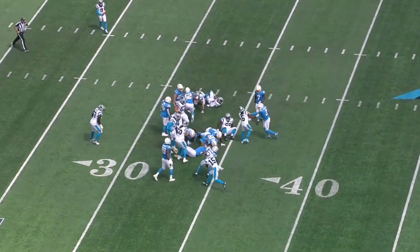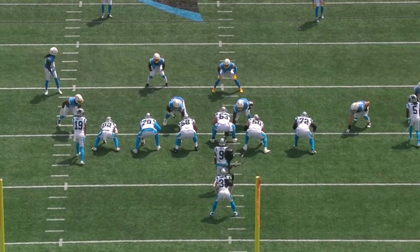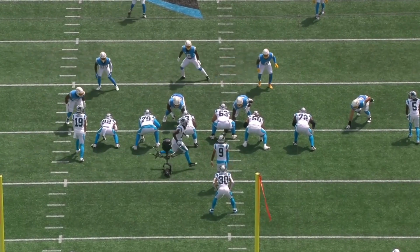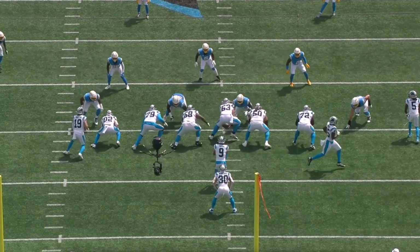Not a bad gain to start off. Looks like Canales learned his lesson too. Said, yeah, we're going to run the ball first. This is what I mean. It's a motion, more of like a slow motion more than anything.